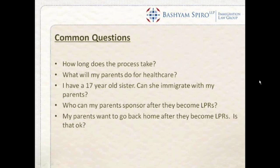And so what happens if your parents were to lose their green card? You just file again. It takes the same amount of time that it took the first time. They're not barred from getting another green card. It's just more money to the U.S. government. Right, they certainly need it today. So that's kind of the situation there.